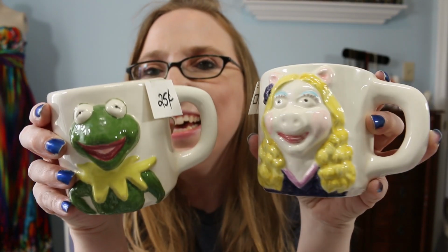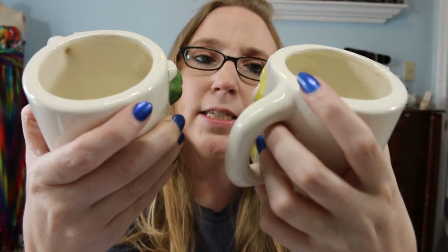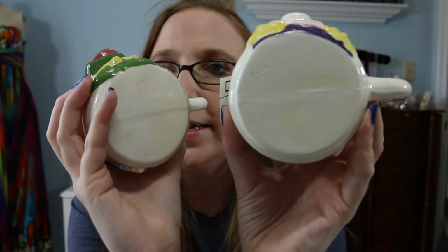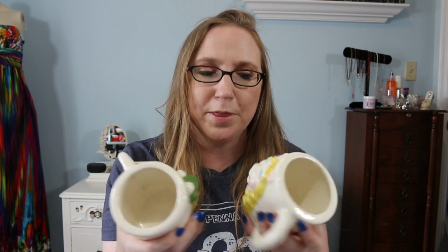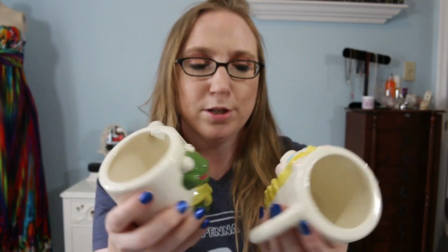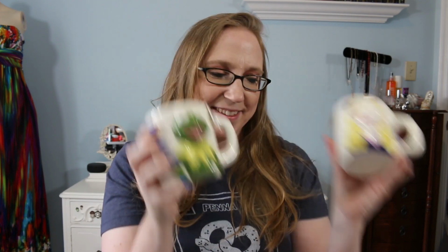Next thing I got were these coffee mugs of Kermit and Miss Piggy. They're kind of like 3D, slightly raised off of the mug. I think they might be hand painted. I'm not sure. There is an initial on the bottom of Miss Piggy, AS, so I do think maybe they were hand painted mugs. I don't think I saw any listed on eBay, so I don't know what they're worth, but they were only 25 cents a piece, so 50 cents for the pair, and I just thought they were so adorable, so I had to get them.